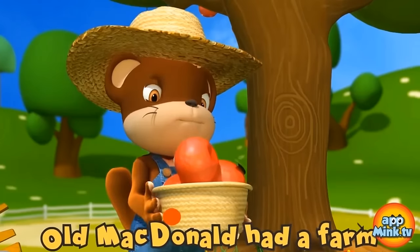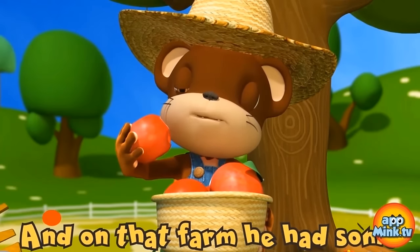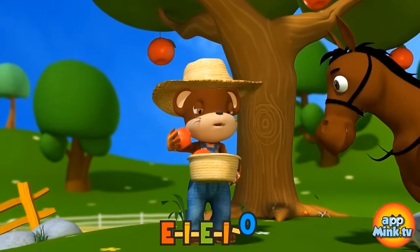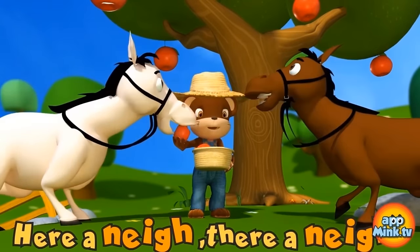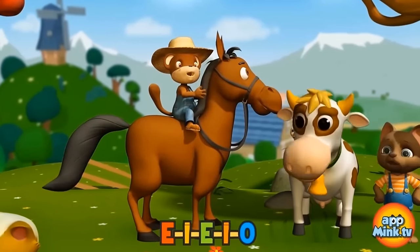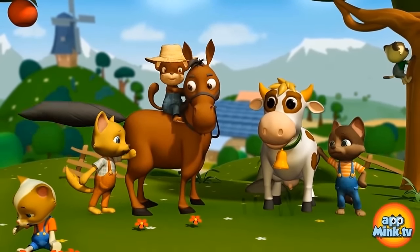Old MacDonald had a farm, E-I-E-I-O. And on that farm he had some horses, E-I-E-I-O. With a nay nay here and a nay nay there, here a nay, there a nay, everywhere a nay nay. Old MacDonald had a farm, E-I-E-I-O.